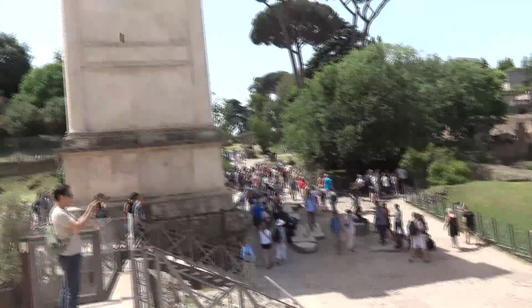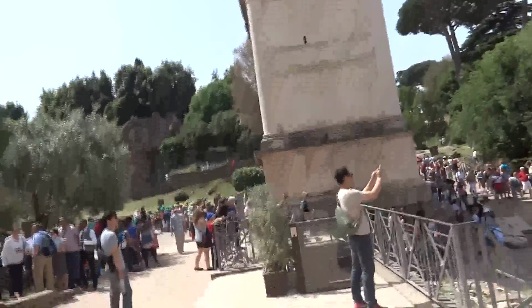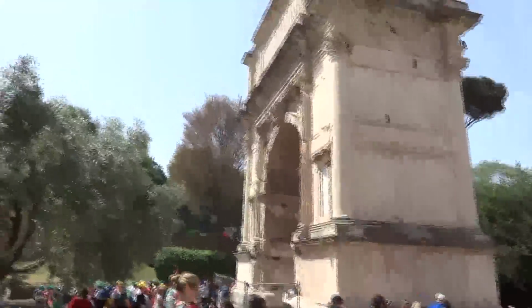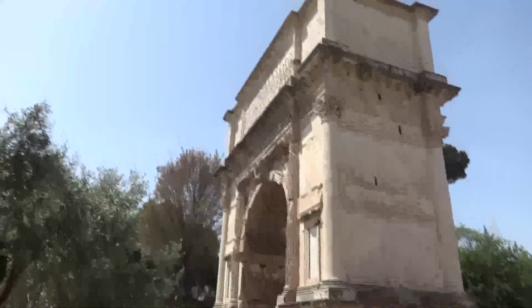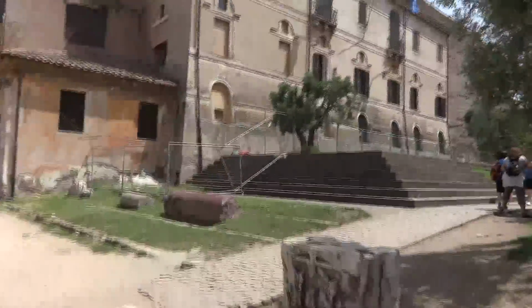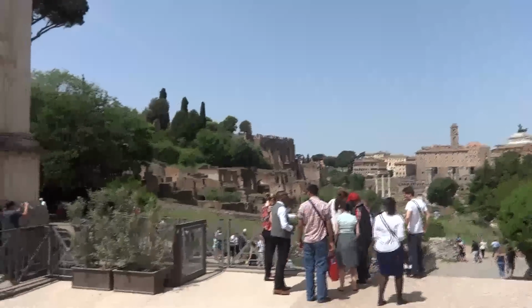This is massive cobbled streets. It goes right the way up here. One of these arcs as well. Amazing. Bit of detail on the sculpture and engravings on that arch. And they reckon we're clever, and this is the age of technology now. How did they do all this all those years ago? Amazing, amazing people, the Romans.